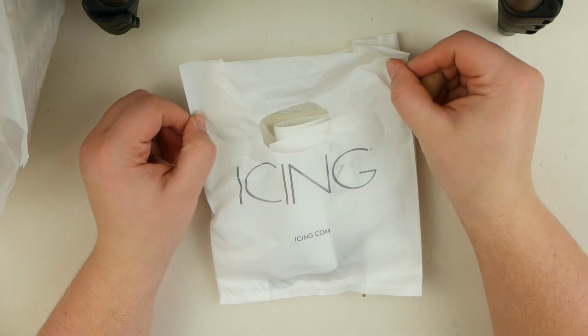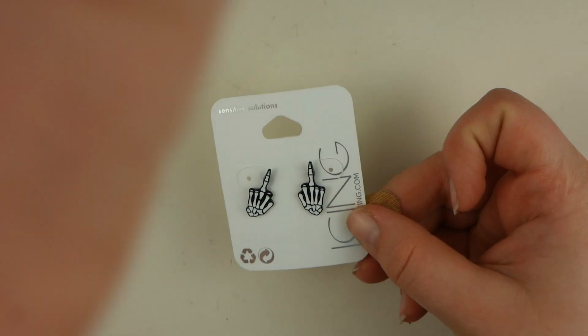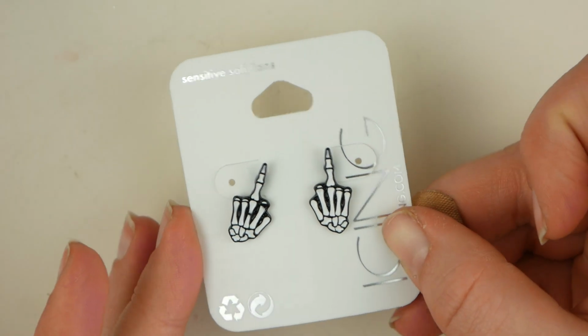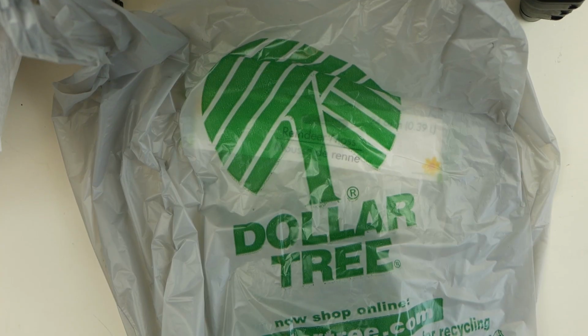First place I'm going to do is Icings, because I only got one thing from there, and it is these little middle finger skeleton stud earrings. Next, we're gonna do Dollar Tree.